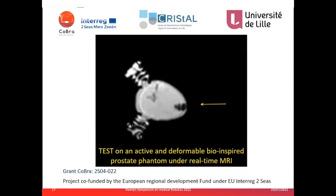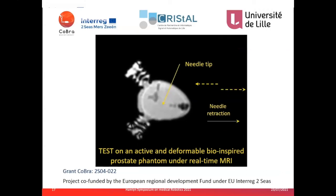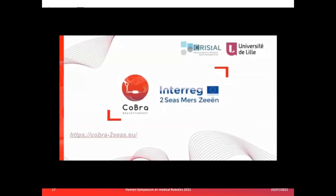Here we have the same motion of insertion inside the MR using a bio-inspired phantom. We can see the tip of the needle, and we detect the tip of the needle. Thank you so much for your attention, and I make myself available to answer your questions. Thank you.